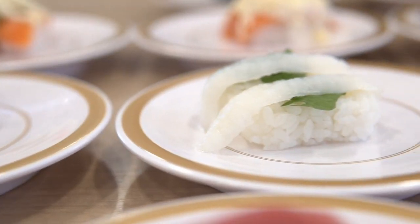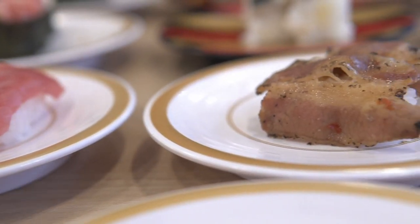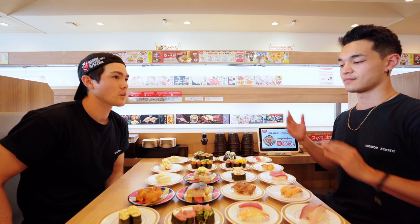Kappazushi is the only conveyor belt store that has an all-you-can-eat menu, so if you want to eat as much as you want, I think it's pretty worth it. And these all white plates are 100 yen, so if you eat like 17, 18 plates, you can get your money back. And you will get a drink bar, so it's pretty worth it. Yeah, in my opinion, yeah.